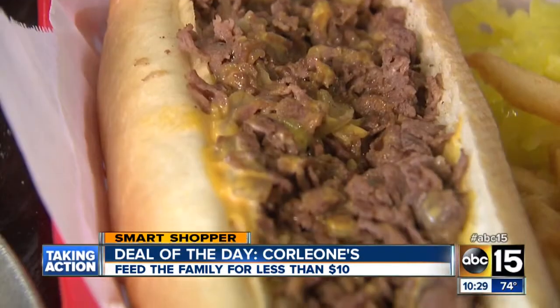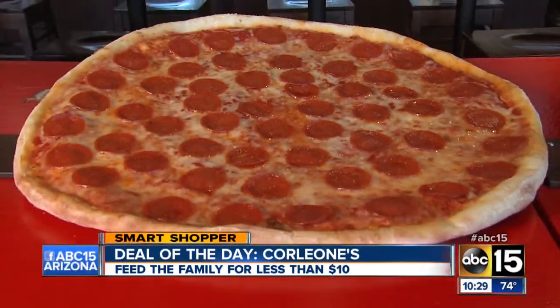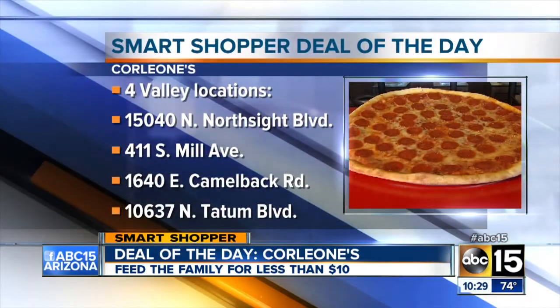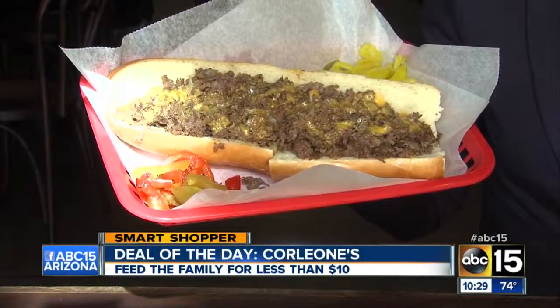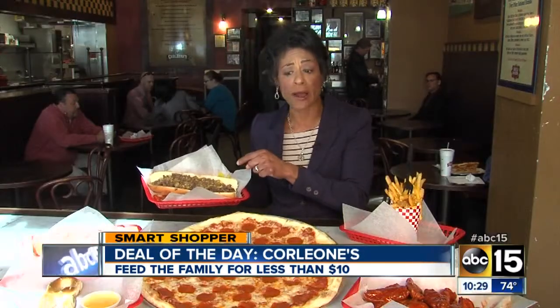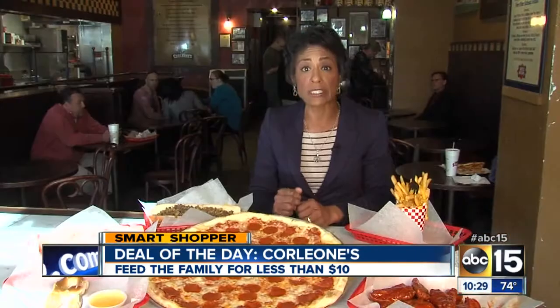And if you love Philly cheesesteak sandwiches or pizza, you're going to love this fabulous Smart Shopper deal of the day because it's half off the entire menu at all 4 Valley locations. Check this out. This Philly cheesesteak sandwich normally would cost you $8.99. It's huge, but you'll get half off that price. Or how about an 18-inch pepperoni pizza? Normally $13.99, half off of that. So a great deal of the day for Smart Shoppers.